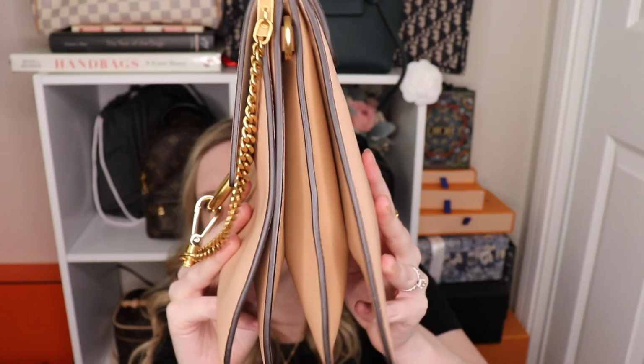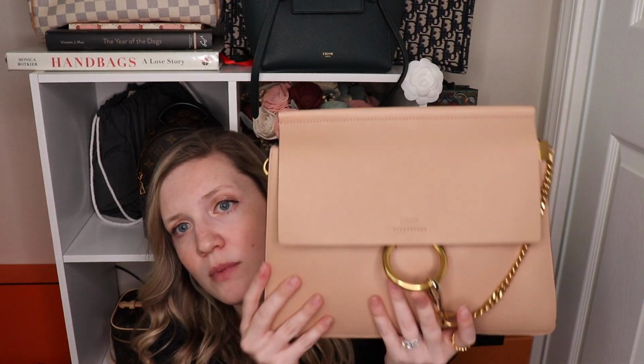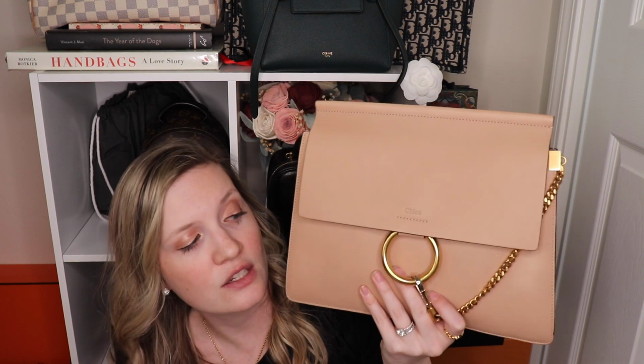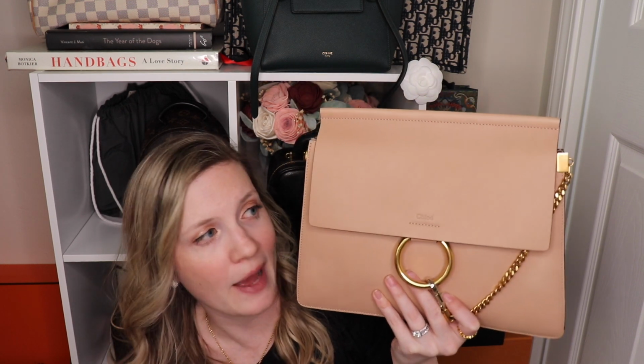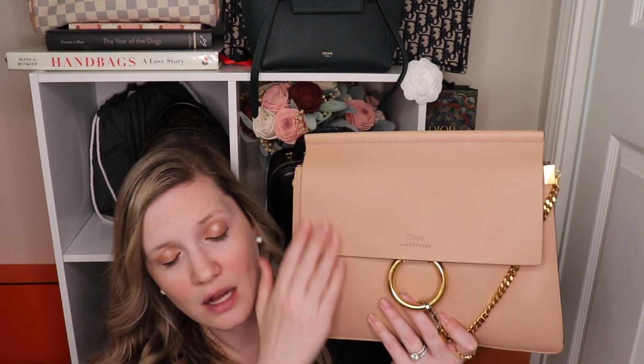The more you put in it, the more it does this, and then on the side of the body, I do not find this flattering at all. It's a very beautiful bag, but the problem with the medium size of the Faye is it is so flat that it is very difficult to put anything in. So it's something you'd want to wear with nothing in it just to take pictures, and that's pointless for me to have as a bag. And like I said, I love the color. I would only buy this one all leather because the suede definitely discolors.